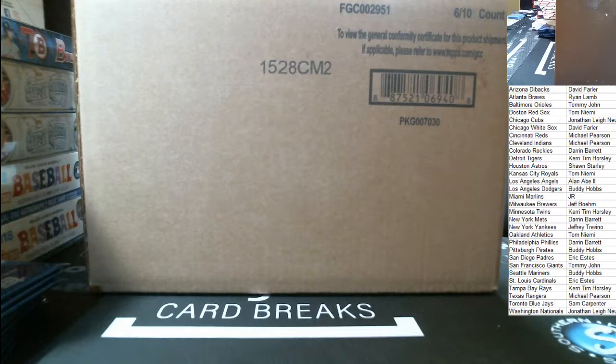What's up, guys? This is going to be 2018 Topps Series 2 Jumbo Break. Pick your team break, that is.